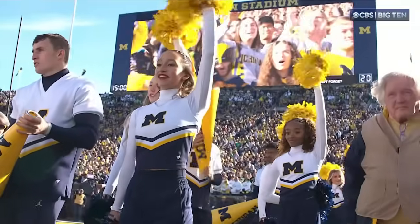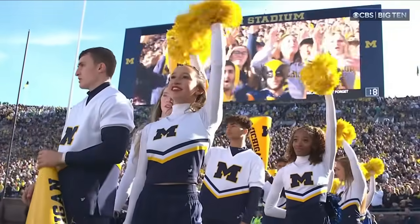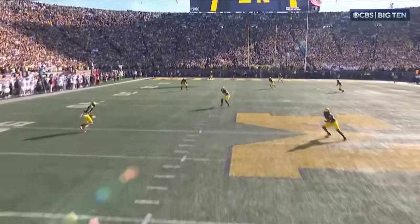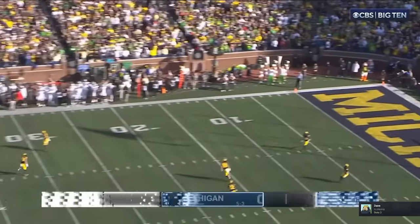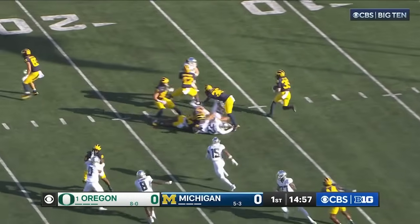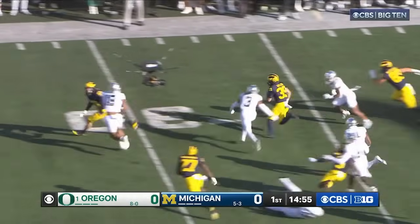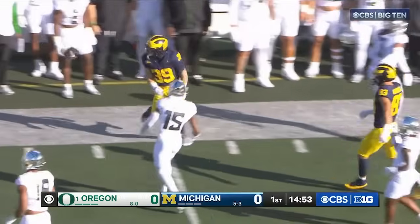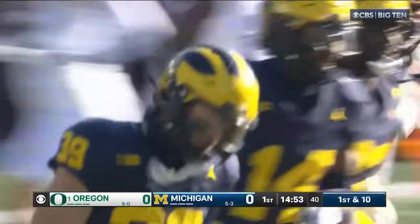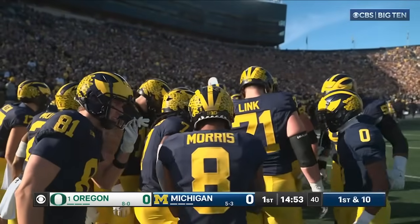Atop the Big Ten standings with Indiana, and they try to remain perfect at 9-0 if they can win. We're underway. And it'll be Mullins, I beg your pardon, Taylor on the return, and a nice return it is out to the 32-yard line. So a good starting spot for Michigan and their offense.